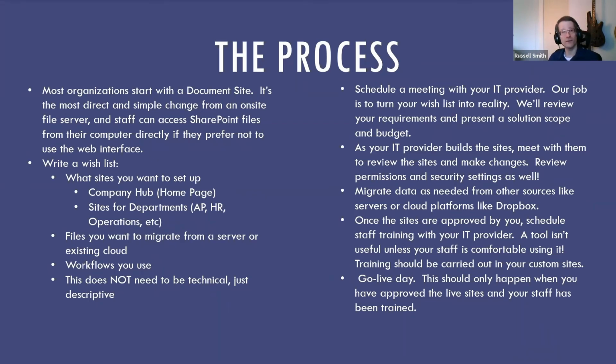We also have clients that do it themselves, and that can be very simple. Again, since SharePoint is in your file explorer, since the server is right there on your computer, it can be as simple as drag and drop. Like, I'm just going to take these folders from the server to SharePoint, and you just wait a few minutes for that data to upload.